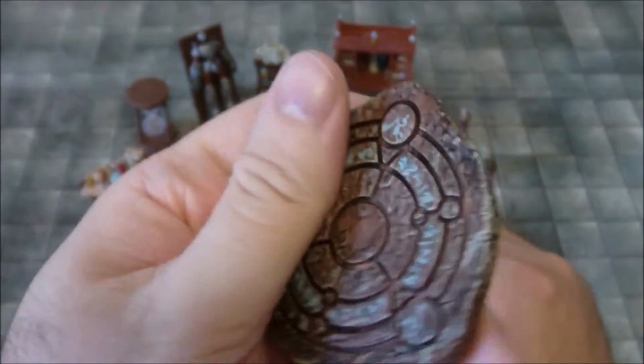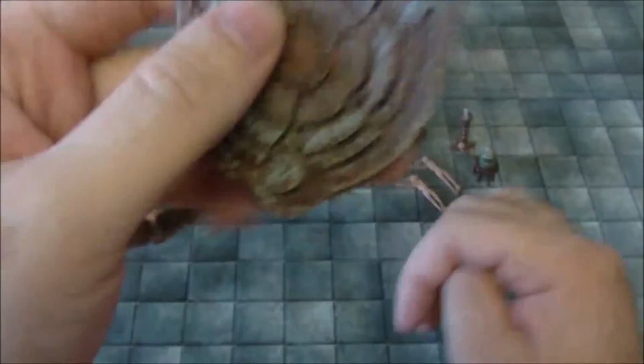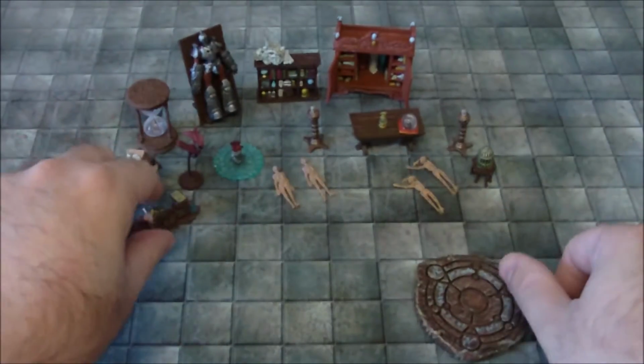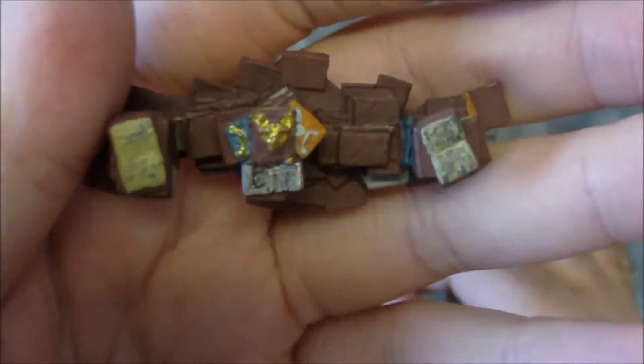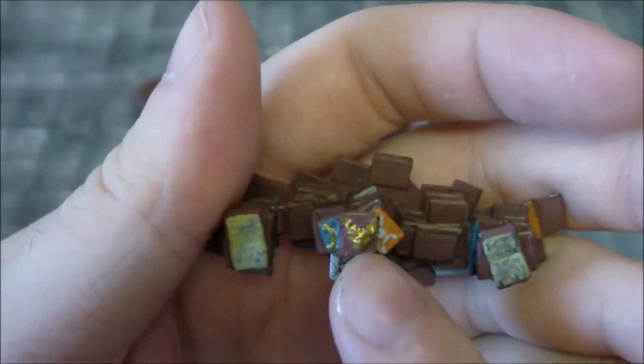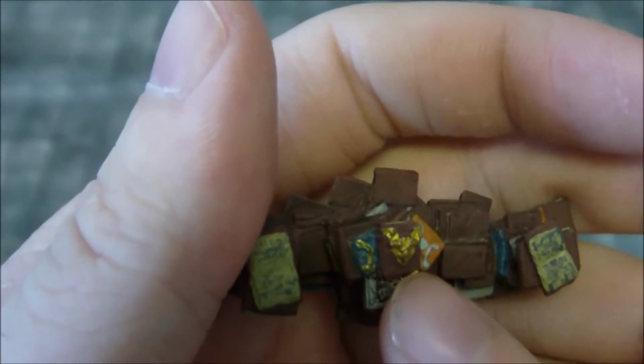And again, it's a pretty cool little detail on it. So that one's actually kind of nice. I do like this one quite a bit. Then we have our pile of books. And I don't know how well it shows up here, but it looks like this one here on the very top almost looks like it's sort of got a devil face on it.